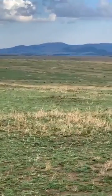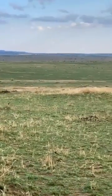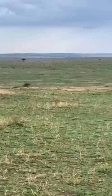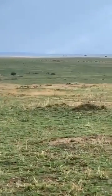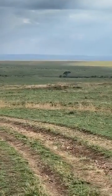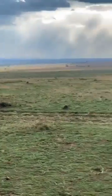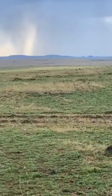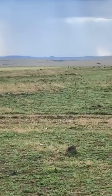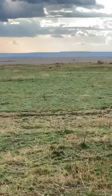As opposed to our conservation area, the game reserve, the Greater Mara, which we now call Maasai Mara, is a protected area where you're not supposed to go off-road. So we might have a challenge getting closer to the animals. But on my right, if you can zoom in a little closer, there's a cheetah that's sitting patiently looking at some gazelles.